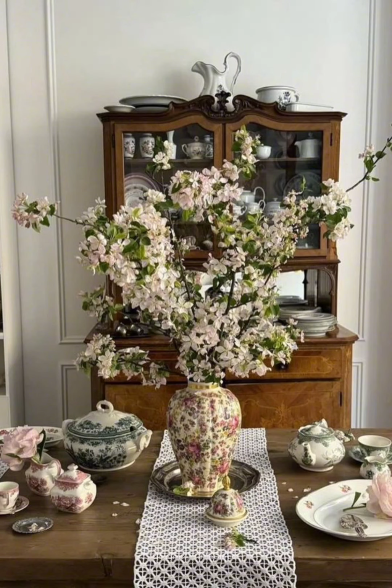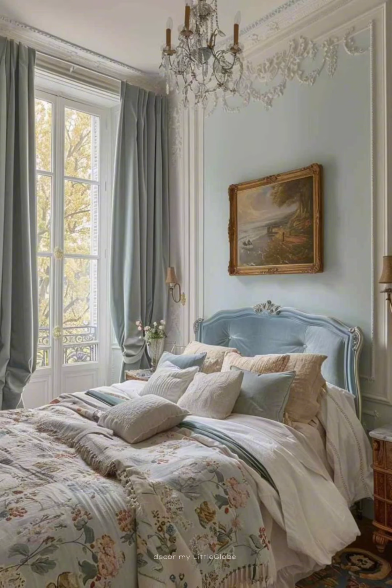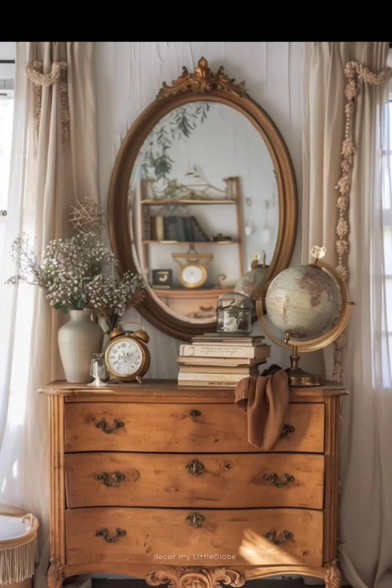Adorn your cottage with vintage-inspired linens and textiles. Layer beds with crocheted blankets, drape sofas with lace-trimmed throws, and choose embroidered tablecloths to add textures and a touch of elegance.